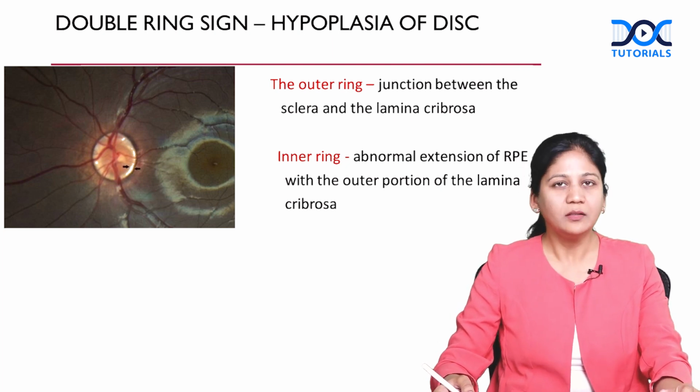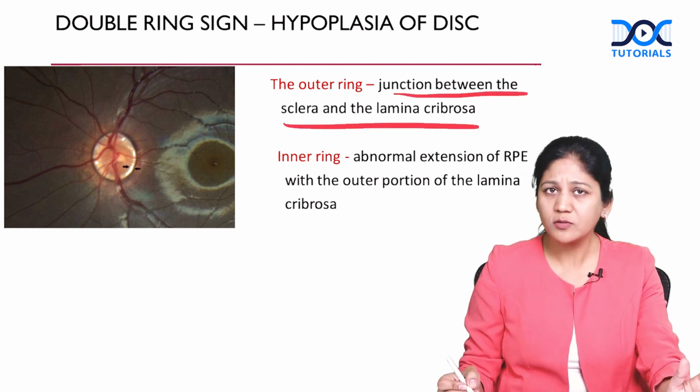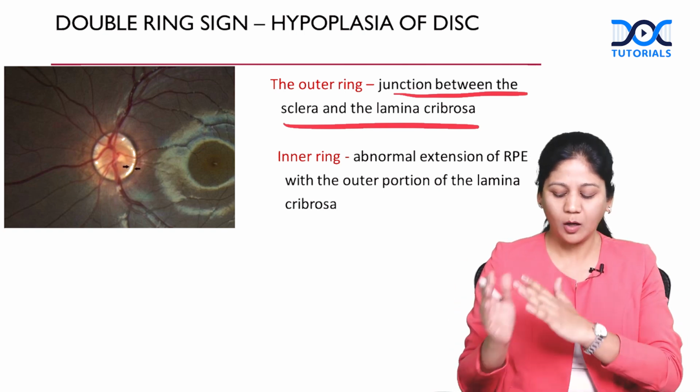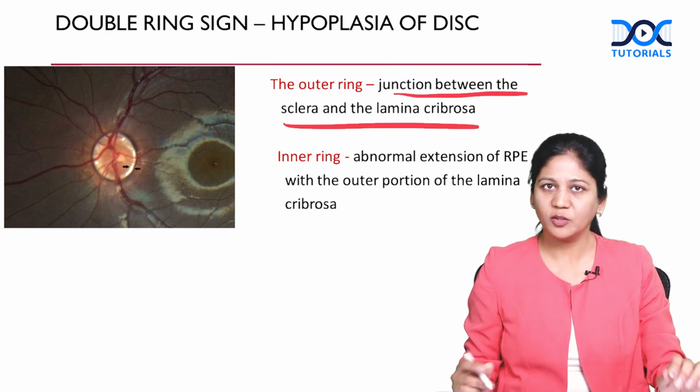hypoplasia of disc. Now, the outer ring suggests that this is a junction between sclera and the lamina cribrosa, the normal one, and the inner ring is actually the abnormal extension of RPE with the outer portion of your lamina cribrosa. Okay, so these two rings are your outer and your inner ring.